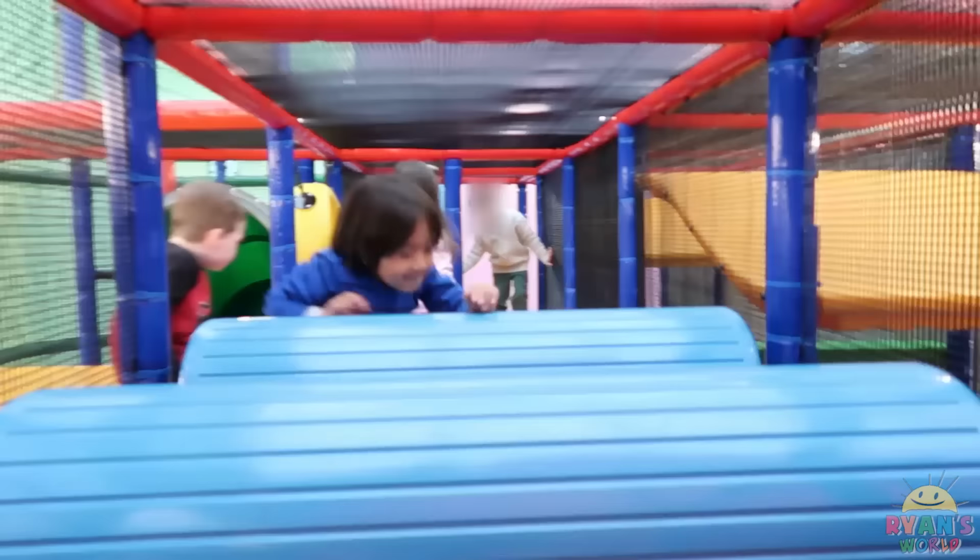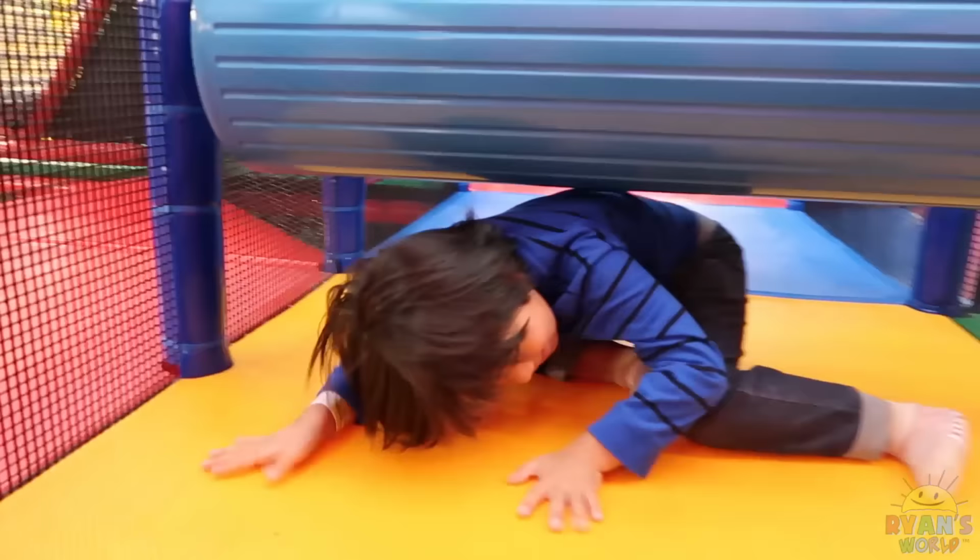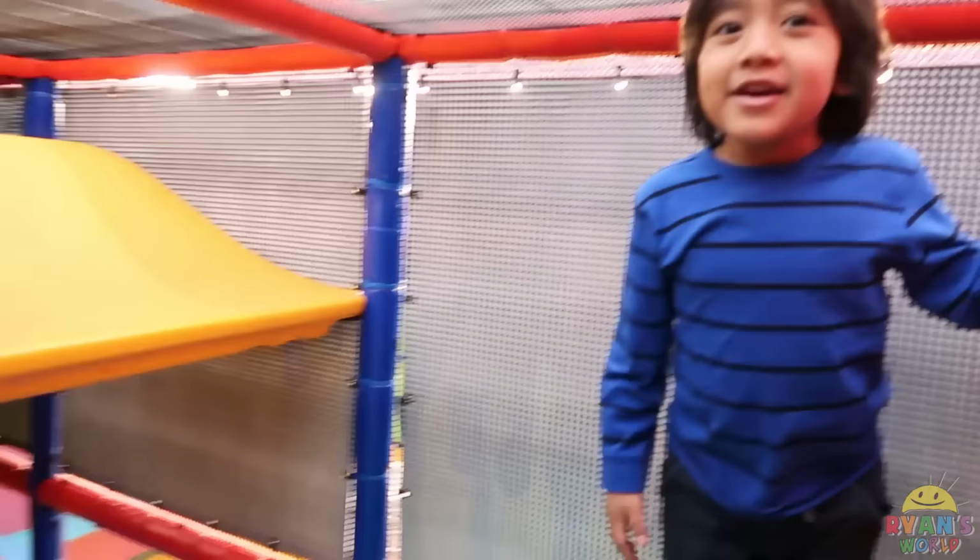Woo! What about this blue thing here? This blue thing, you're supposed to go on top of it. Like, yes. You're supposed to roll, but Ryan's going under it. The red one? Okay.